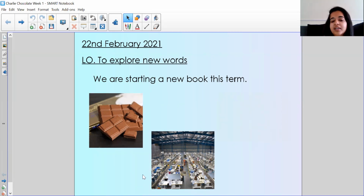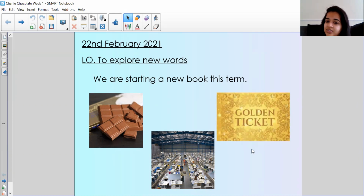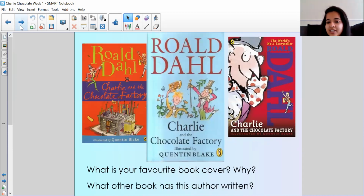So you've got some chocolate, you've got a factory, and that is actually the name of the book, if you've guessed it. But if you haven't, there's also this golden ticket. All right, very exciting. What is that golden ticket? What does it let you do? Where does it take you? Okay, so have you figured out what the book is? All right, hopefully you have. And the book is Charlie and the Chocolate Factory.